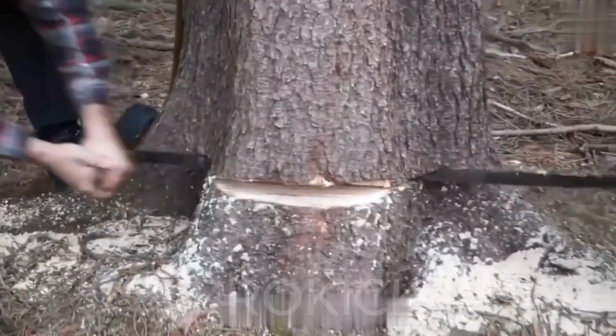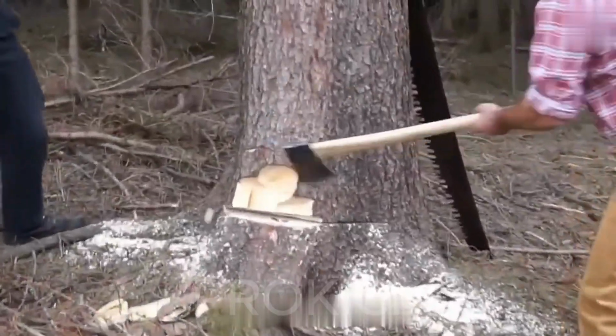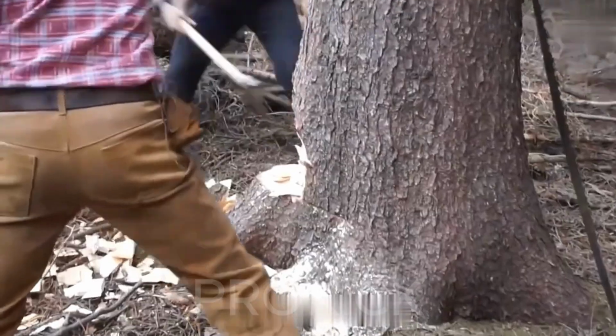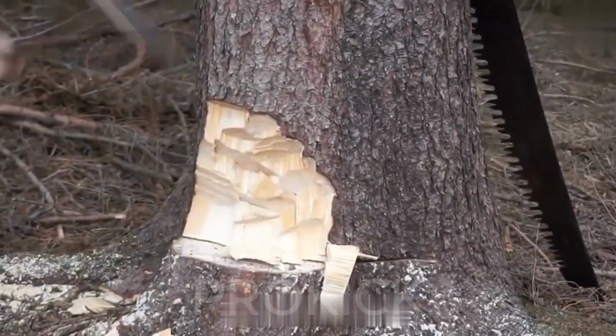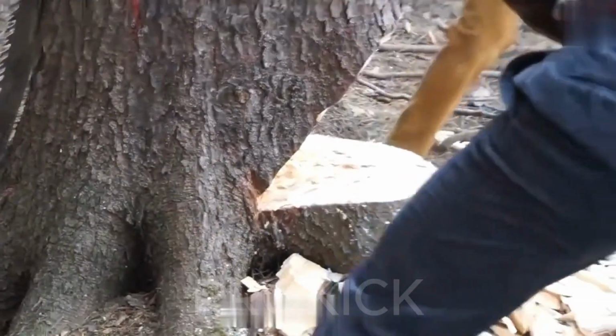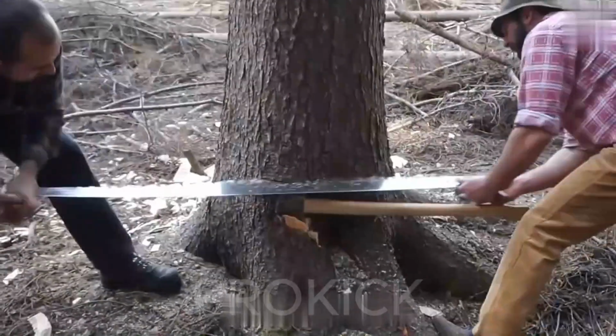Curious about how people tackled giant trees before chainsaws came along? It was all about felling saws and axes. Ready to see this old-school method in action? Watch the video and let me know what you think.